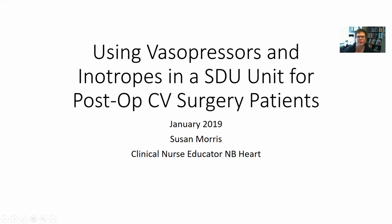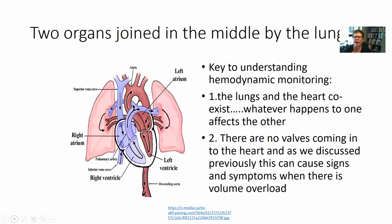We're going to talk a little bit about cardiac output and assessing cardiac output. When I think of anything hemodynamically, I think about the heart as 2 separate organs, the right heart and the left heart, joined together in the center by a set of lungs. When I think of right heart, I think of lower pressure, and when I think of left heart, I think of higher pressure. When I compare all 4 of my chambers, I always remember that my left ventricle is my workhorse.